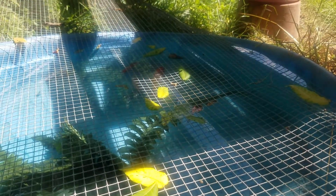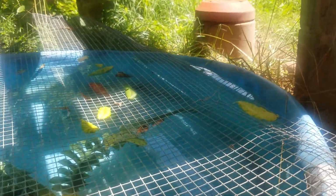Go away, fly. There's so many flies and crap out here. Because I live on basically a farm. Well, actually a mountain, wooded mountain.